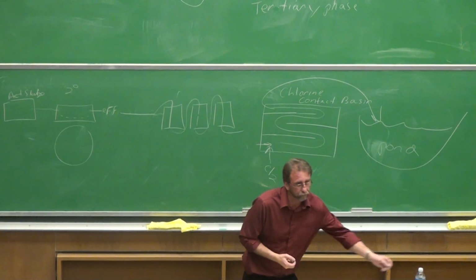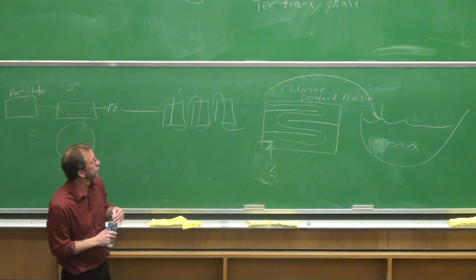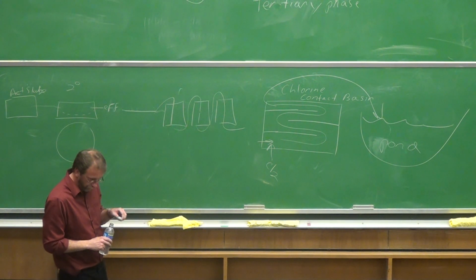So what do you use that basin for? That's where the contact with the chlorine takes place.